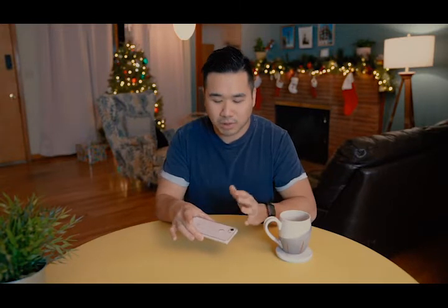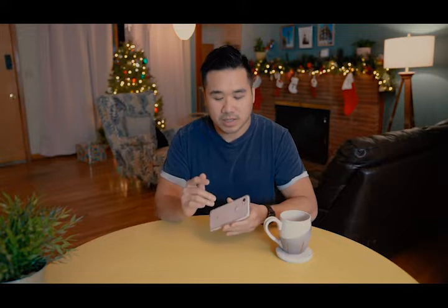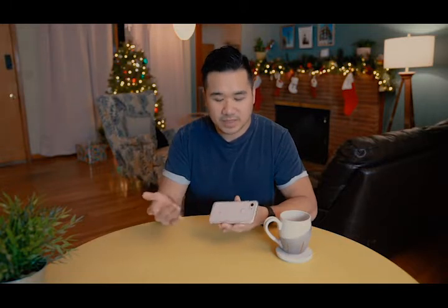looks pretty good. In some lights it does look like a really, really bright pink. In warmer light, it looks like a sand color. So it kind of changes depending on the lighting situation. But overall, I think it's a great phone.